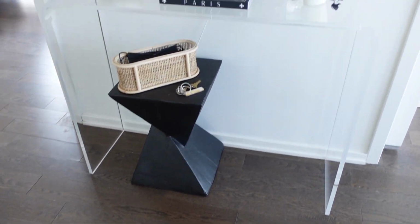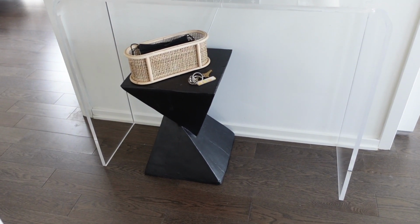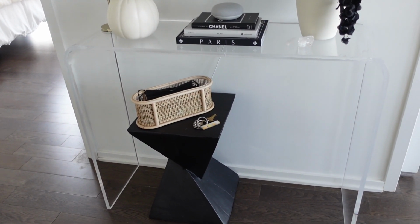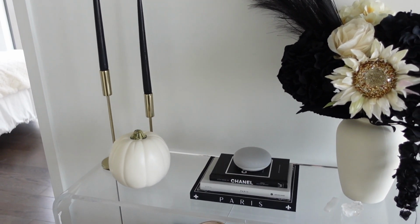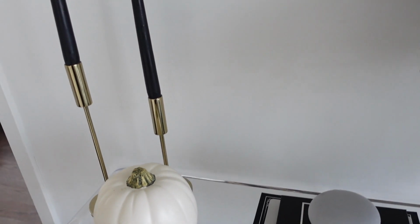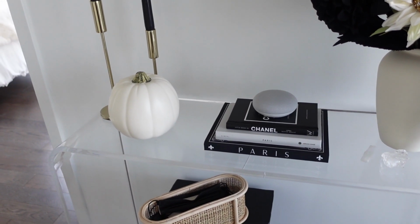Up here I have my little console table. So this little black stool thing down the bottom is from Wayfair. The basket, which has all of my masks and keys and things in it, is from H&M. The console table is from Walmart. I have these 2 candle holders from H&M. So in the last week, between all of the footage that I filmed and this stuff, I did end up picking up the smaller one from H&M Home, and I also got some black candles from H&M Home. I have a craft pumpkin from Michaels.